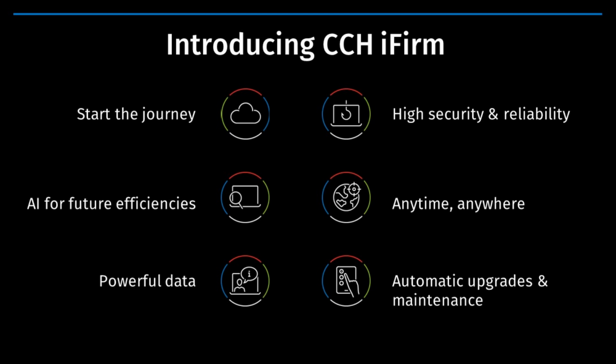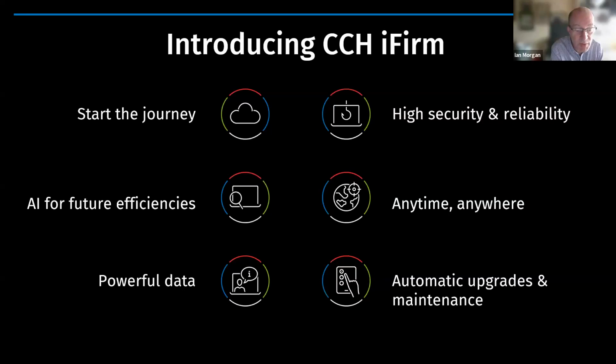Starting the journey to the cloud with CCH iFirm gives you excellent scope to also begin your journey to automation and AI for future efficiencies, alongside the opportunity to reduce paperwork and manual processes. CCH iFirm presents an opportunity to use data strategically through real-time data reports for easy and quick client reporting. Its security includes data encryption, regular backups and authentication protocols, meaning CCH iFirm in the cloud is every bit as secure as on-premise and cloud accounting-based solutions.